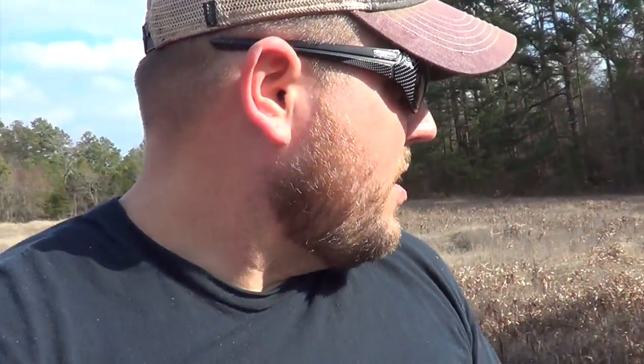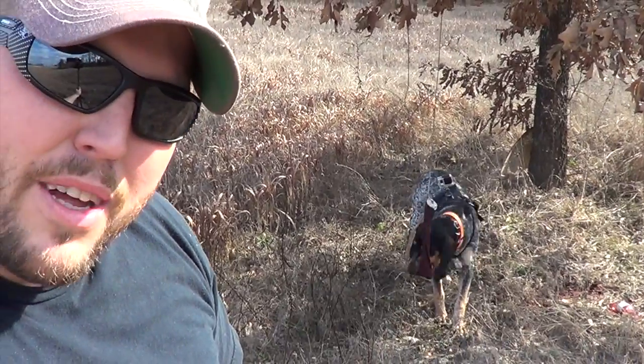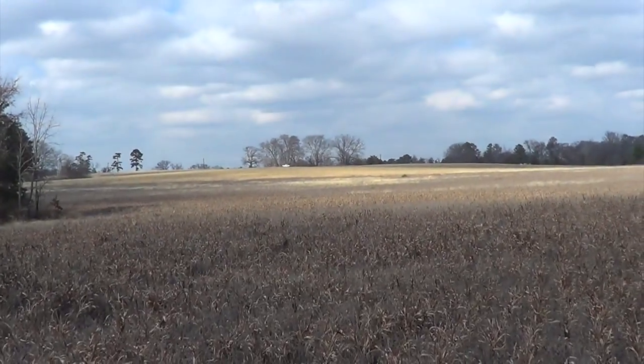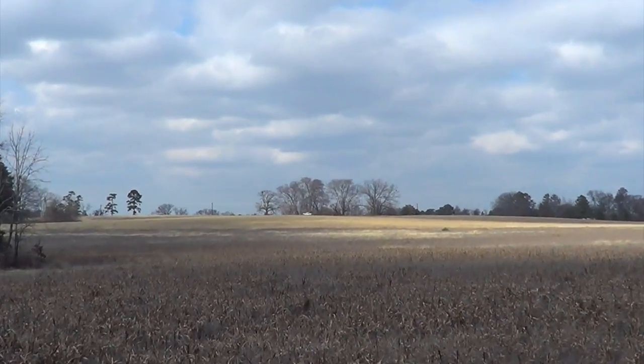But let me show you where we started off at. Once again, we're at the base of this tree right here. Jed's having a real good time chewing on things. But let me show you where we started out once again. I don't know if you can see the truck up there, but that's where we were.